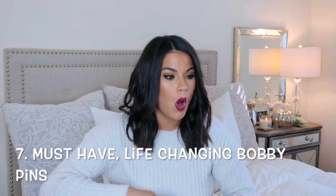And I don't know what it is about these things, but these just grip your hair like no other bobby pin I have ever used in my entire life. These bobby pins are the holy grail of bobby pins. Go ahead, go in your bathroom, throw every other bobby pin you've ever used in your life out, throw them in the trash. So just a little example story of how great these things really are.